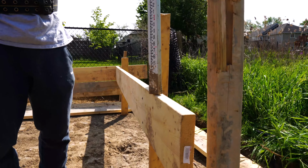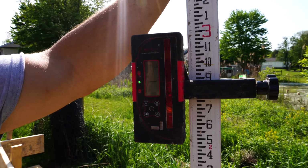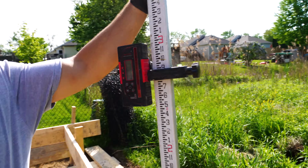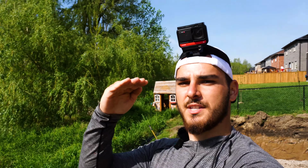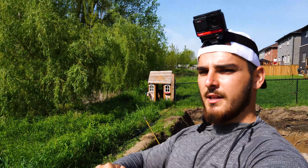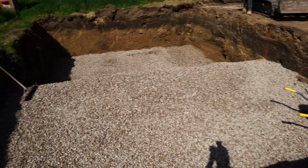And we are taking this height and transferring it onto the grade rod, if you can check that out. Zoom in, bang. So we now have an established height. Let's say this is the height. And we now need to measure down in order to make sure that our pool floor is done properly.